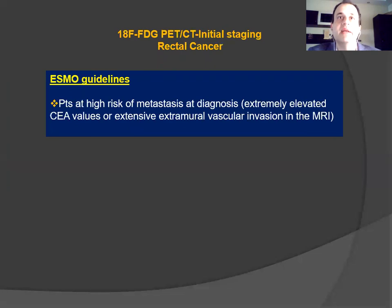And especially in rectal cancers, according to the ESMO guidelines, FDG PET-CT has a role at initial staging for patients at high risk of metastasis at diagnosis, such as extremely elevated carcinoembryonic antigen values or extensive extramural vascular invasion in the MRI.